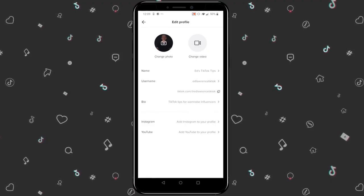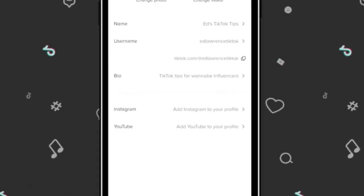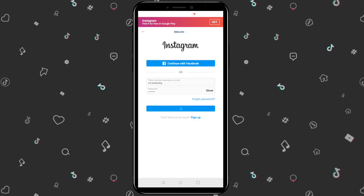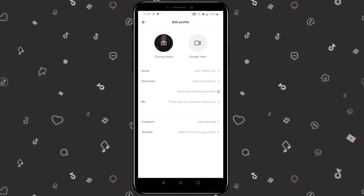To add your Instagram profile, click on the Add Instagram Profile on your Edit Profile page. This will take you to an Instagram login page where you'll sign in to Instagram using your Facebook login if you prefer. Instagram will ask you to authorize TikTok having access to all media and profile info.